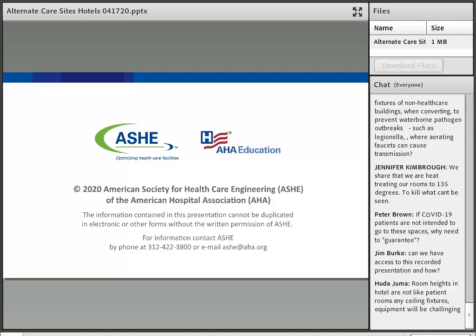Back to a few more questions, and then we'll probably have to log off because we're way past our time, actually. The question has come in about room heights in hotels and the ceiling fixtures. Is that going to be an issue? We don't think so. Again, it's a low acuity operation, and that generally would not be an issue.